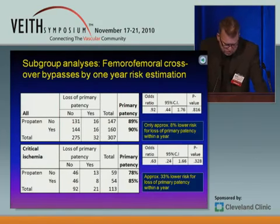Concerning crossovers, Propaten decreased the risk of losing primary patency in crossovers by only 8% in general, but in critical ischemia, it was more than 1/3. However, it wasn't significant.